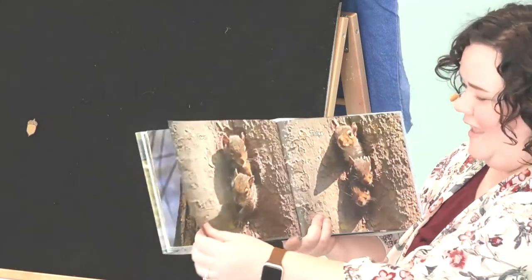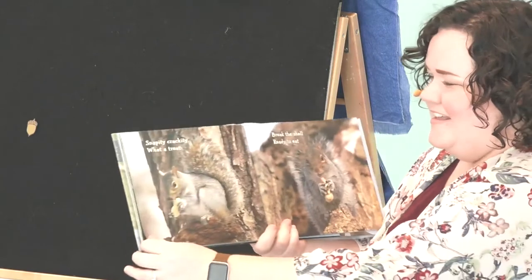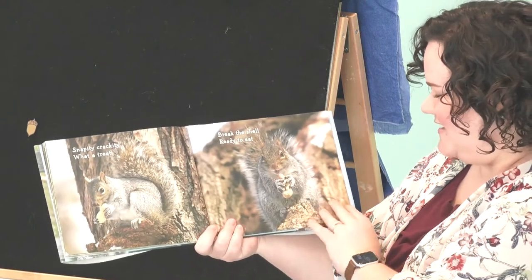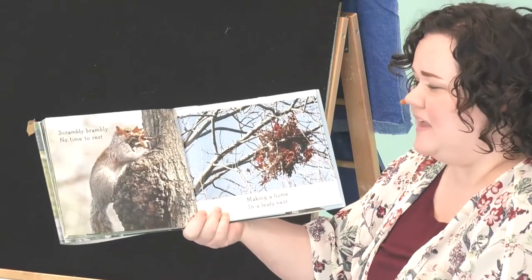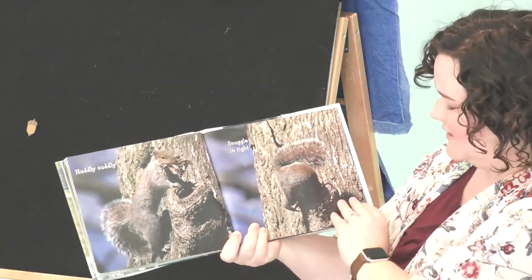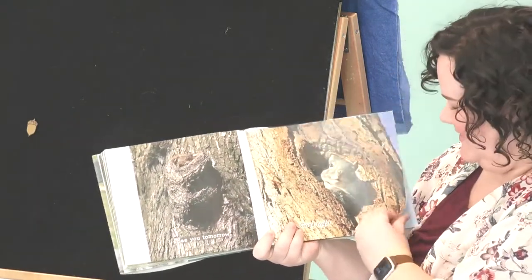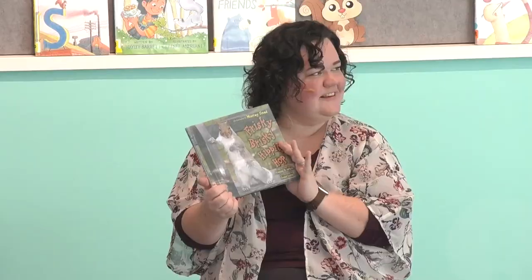One, two, three. Snappity crackety, what a treat. Break the shell, ready to eat. Nom nom, I like peanuts too. Scrambly brambly, no time to rest, making a home in a leafy nest. Huddly cuddly, snuggle in tight. See you tomorrow. Good night. Good night. And they back up in their hole. That's a cute one, huh? I like that one too.